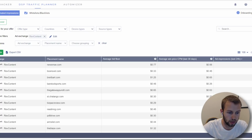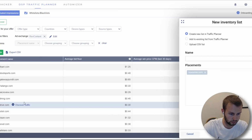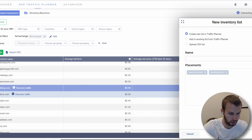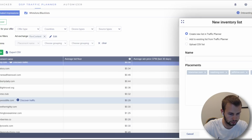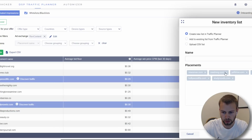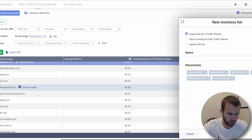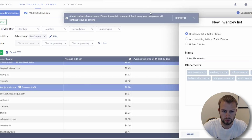So what I could do right now is click on create a whitelist, and then I'll just start clicking on some. I'll do Newsmax, Read MNG, PDFdrive.com, Heavy.com, Hollywood Life, Study Novels. So right there we've got 6. Let's just do 7. Western Journal. 7 Rev placements, and then I could do save.